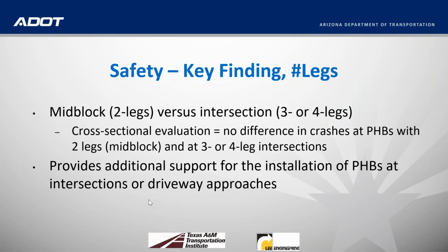We did find some key findings. For mid-block locations, there was no significant difference in crashes versus three-leg or four-legged intersections. Now you notice that when the manual came out in 2009, they had a guidance statement that they should not be installed at intersections. Arizona, in their supplement, took that out of the Arizona manual, but it's in for the majority of the other states.